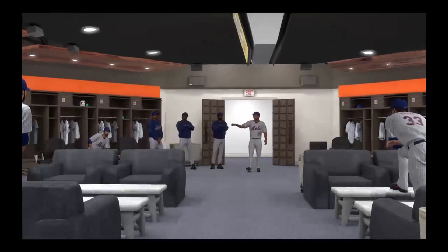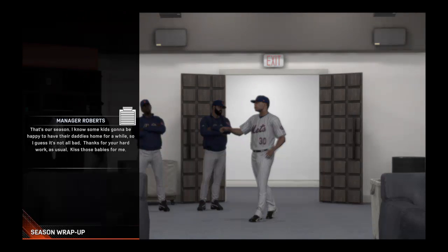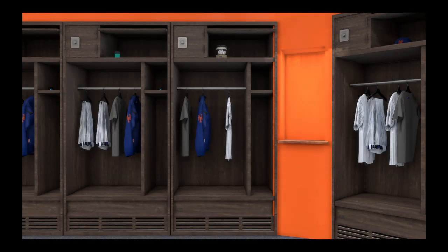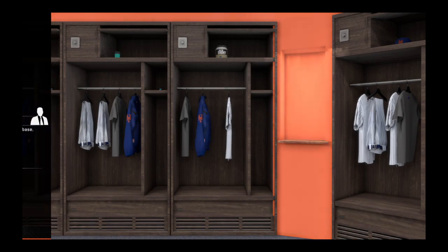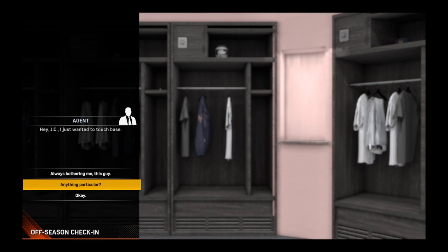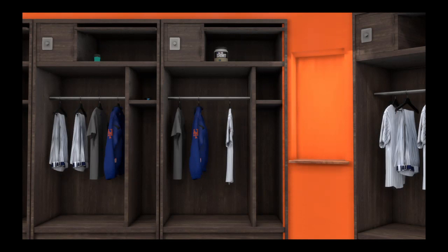A manager gives a quick wrap-up as another season campaign comes to an end. An early winter check-in. This player is offered advice on contract matters.